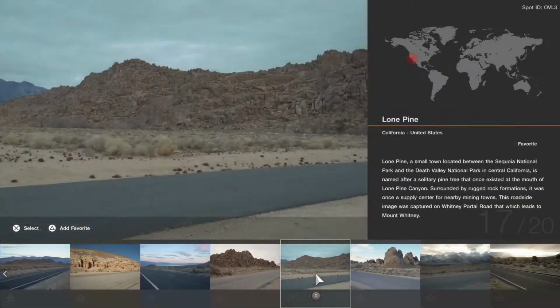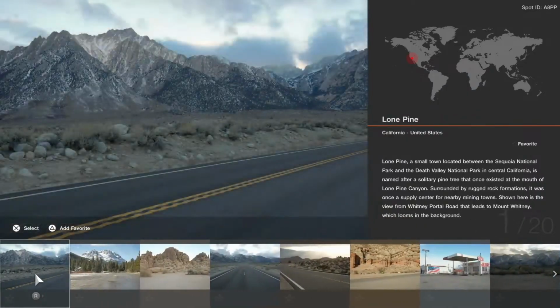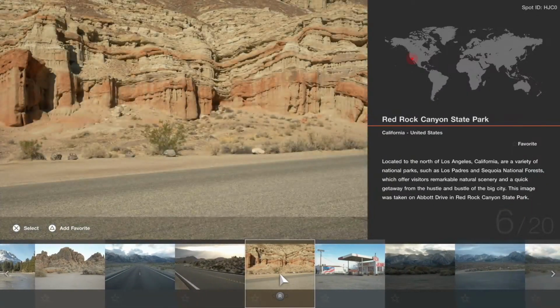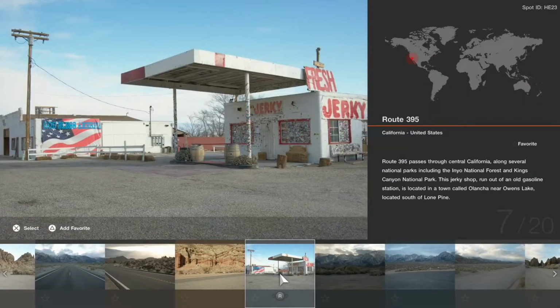So I really think about a new Escape location background in California, located around Lone Pine, perfectly beautiful. I also think about this good kind of location on Route 395, and a good place at the building known as the Jerky Shop. It used to be a gas station decades ago until becoming a small business.